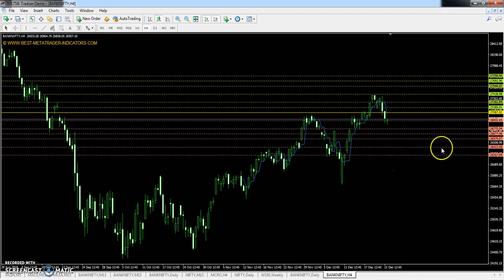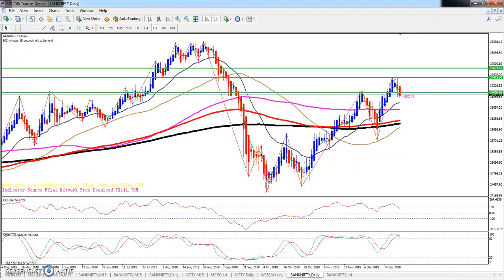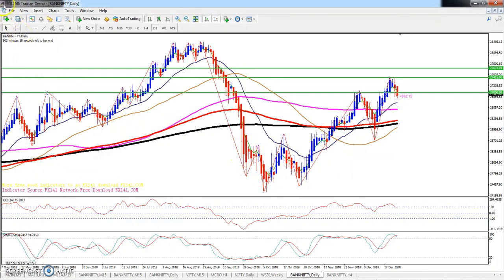This is a Banknifty chart, so you can see today Banknifty pivot point at 27,087 and the first resistance 27,282, the second resistance 27,594, and the third 27,790. The first support is 26,775, second support 26,579 and the third 26,267. And this is the Banknifty daily chart.